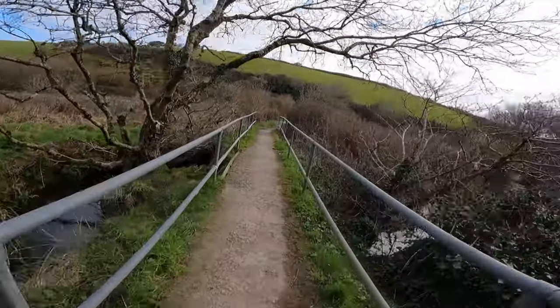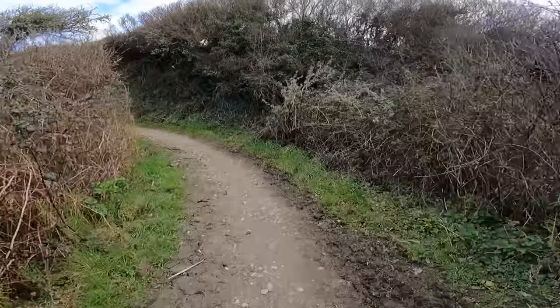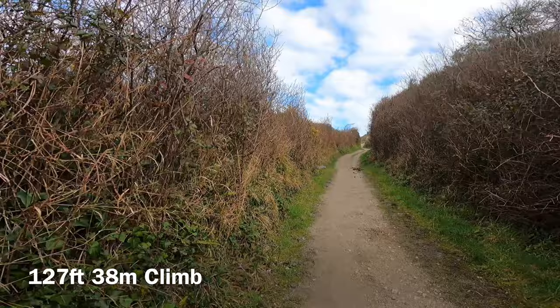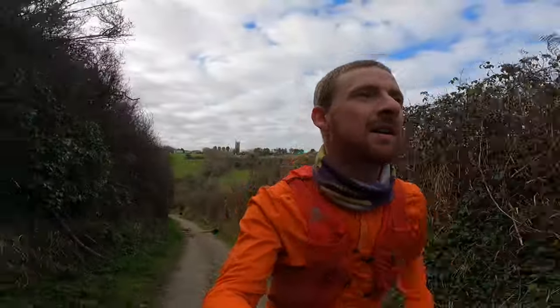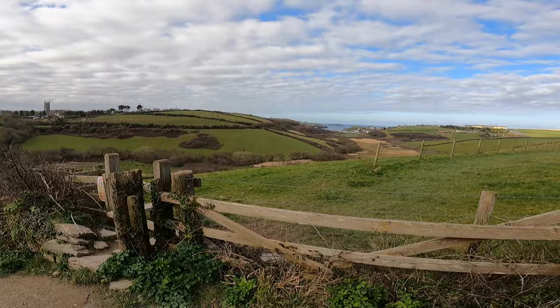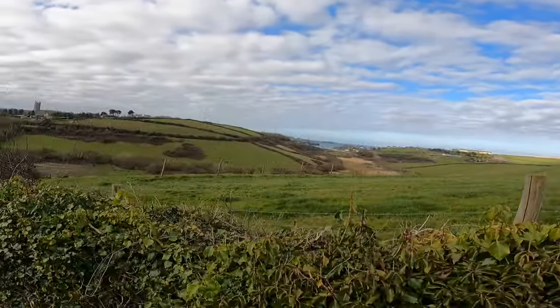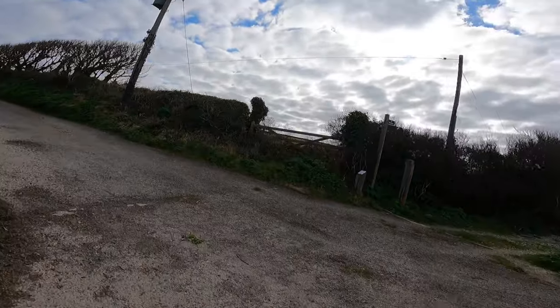We're now in the Porth Valley. The stile just here, it's where I crossed to do my other video called Porth Valley, which has included all the stiles that were unnecessary to climb over. I came up that one.